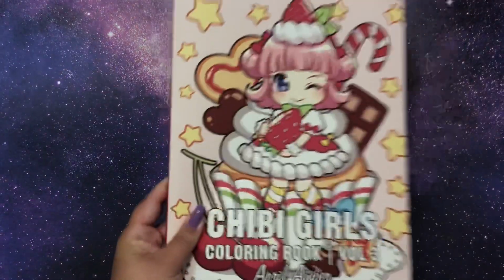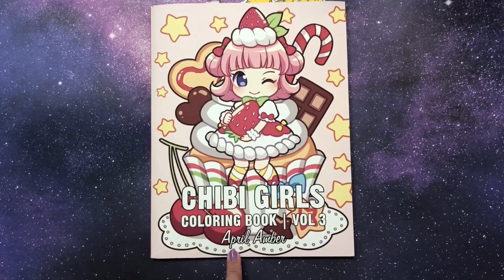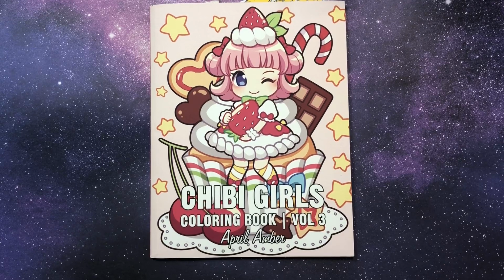The first one I would bring is Chibi Girls Coloring Book Volume 3. I actually recently bought all 3 of these volumes. These are by April Amber. And this is what I am doing my husband color-along in. So the split coloring. We're, again, doing pages in all 3, but obviously if I had to pick one, Book 3 might be my favorite. I really enjoyed the images in here.